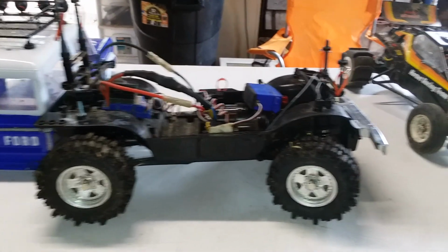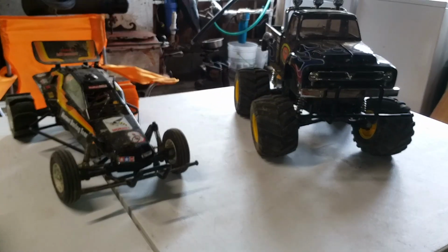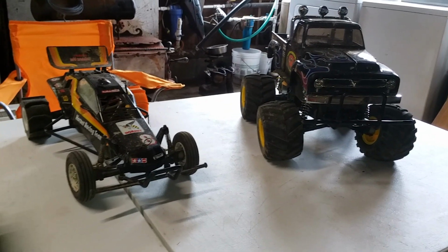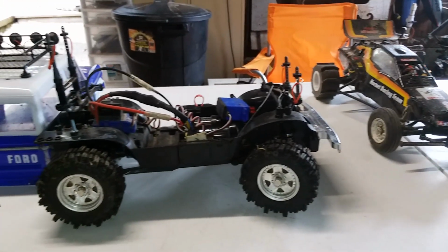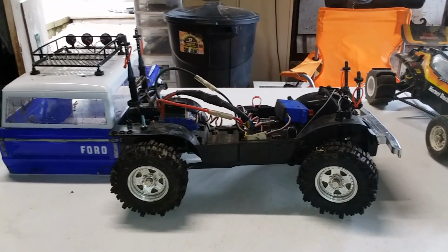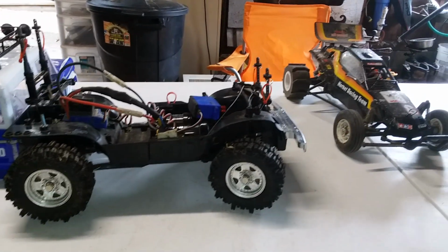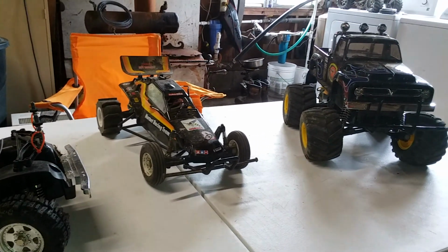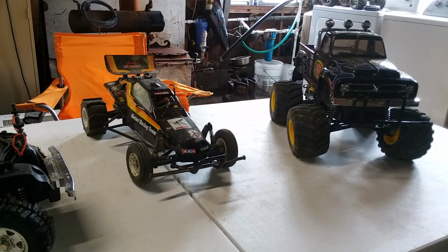There is my full Tamiya collection, guys. I'm not one of those guys with like 30 of them. I would like to. Basically all the Tamiya models are awesome to me. The one complaint I do have about Tamiya is spare parts availability. That's the number one thing I look for when I'm interested in an RC, and Tamiya is just not up to par, in my opinion, in that regard. But other than that, they're an awesome company.